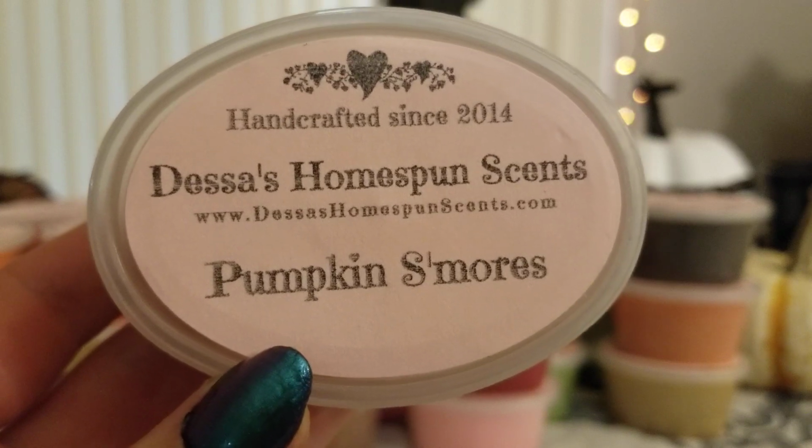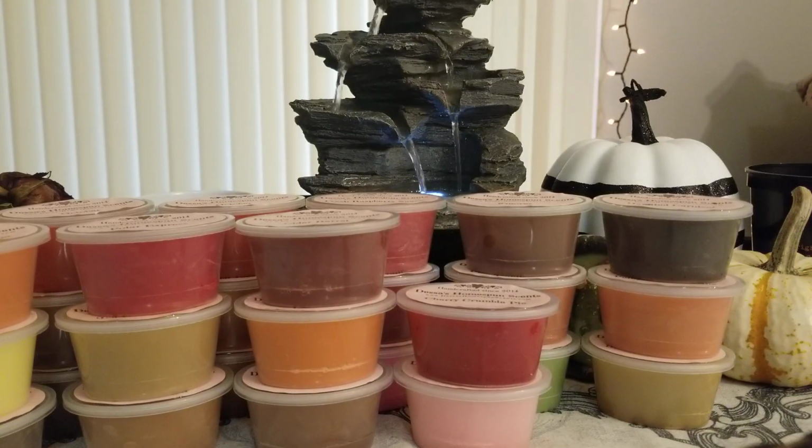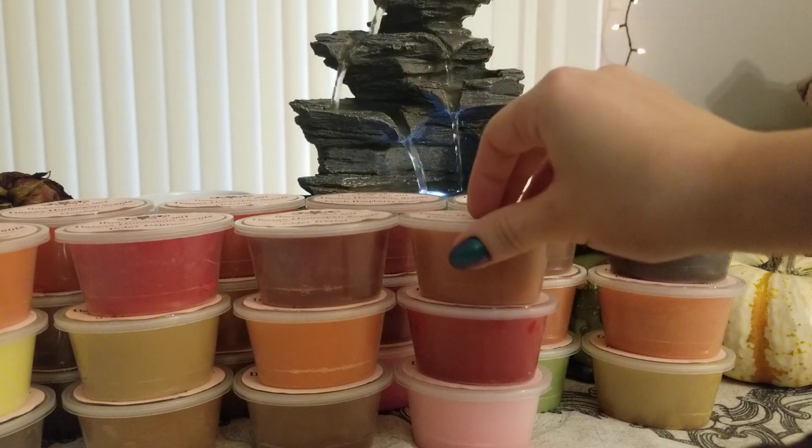Okay, so I got pumpkin s'mores. So s'mores mixed with pumpkin. That also intrigued me a little bit. And again, this one is a little bit light. But you do get the pumpkin. I think the pumpkin is a little bit too spicy, to be honest with you guys. And I don't get much of anything else. It's just a spicy pumpkin scent. So that one's not my favorite.